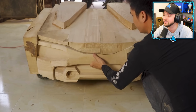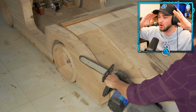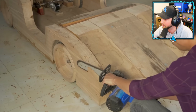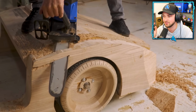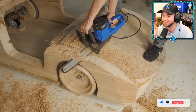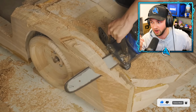Supercars can go pretty fast, but what about wooden supercars? Wait, what are you doing? You can't go ahead and saw into the supercar. Are you kidding me? Well, it must mean he knows what he's doing, that the shape of the car is yet to be formed out. I mean, it already looks so impressive, but this thing is going to look like a literal drivable supercar.